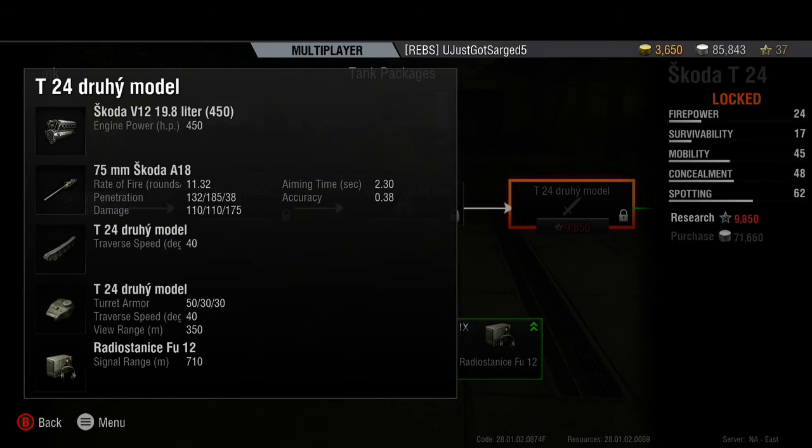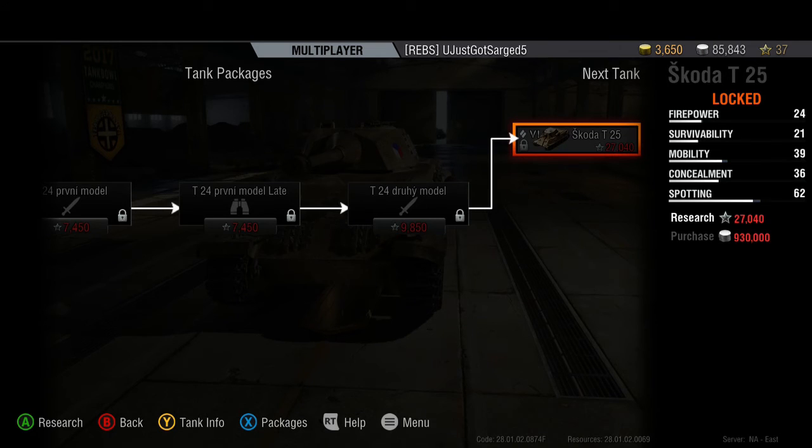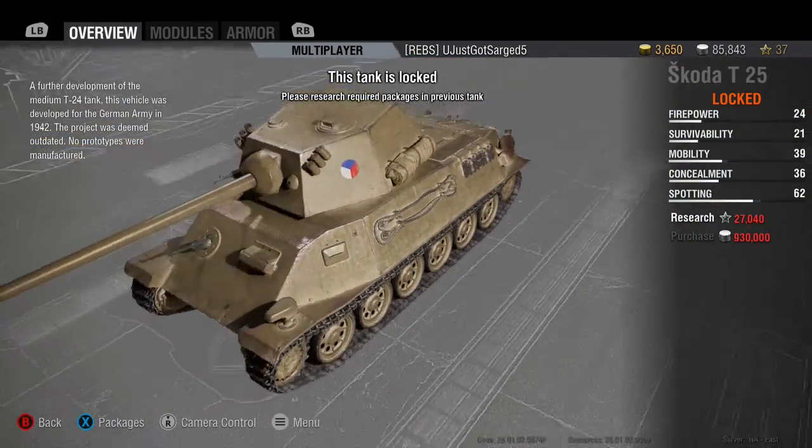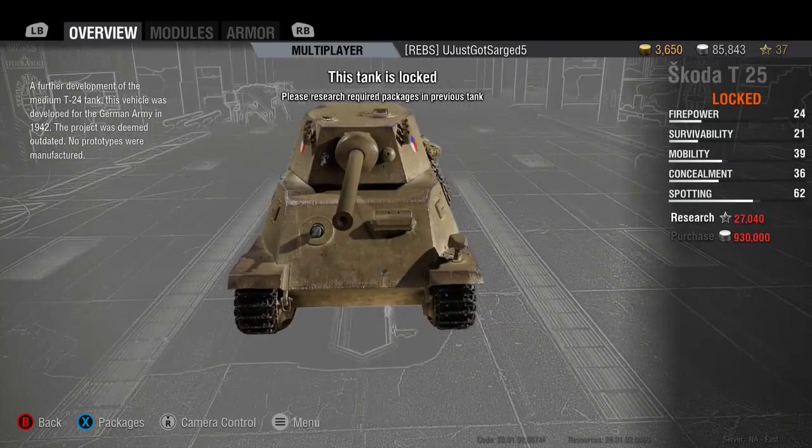What's the difference here? Let's see. Turret traverse 40, 36. Not much difference here. Just like a better reload by like a shell and a half. Not much difference there. And then you upgrade here to the Skoda T25. Now this is the tank, I believe, that is exactly, well, kinda. The hull is the same, but the turret doesn't look the same.